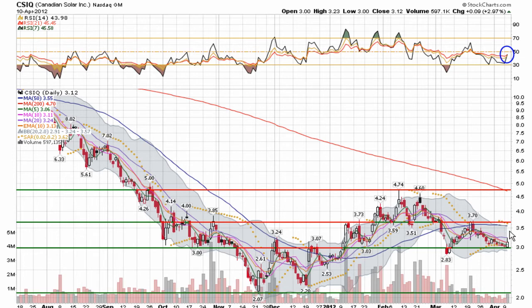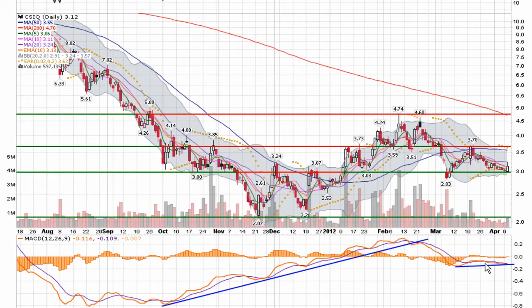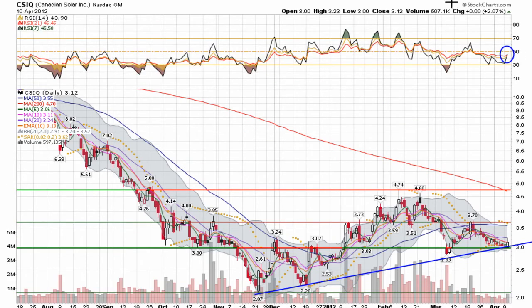But what caught my eye about this chart is kind of the make or break point. See if it can hold the support. See if it can twist this MACD, get it back up, pushing back towards through zero, and potentially go up here and challenge this 50-day and that resistance, to see if it can maintain somewhat of an upward path along those lines. Volume's not bad, almost 600,000 shares traded, right about average for it, maybe even a little bit below average.